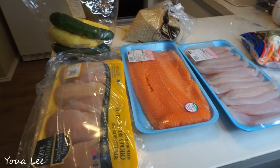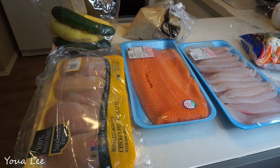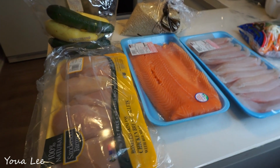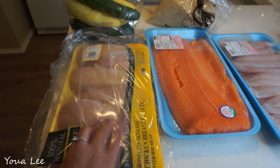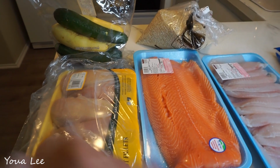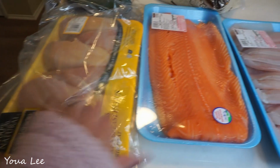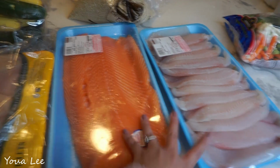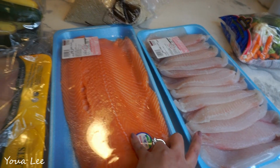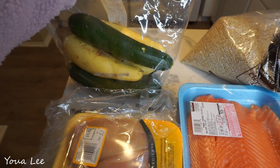Alright everyone, so I just want to show you guys exactly everything that we bought today to food prep for the entire week. So after Costco, we actually went to another grocery store called Winco and we picked up some chicken and some vegetables. So I'm going to show you guys everything. We've got a pack of chicken, a pack of salmon, and a pack of tilapia. Obviously you guys saw us get the two fish from Costco, and then this bag of squash and zucchinis.